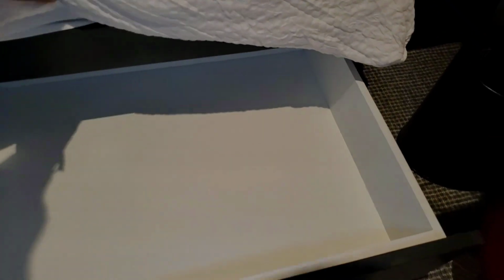Oh, so look what I just found. I found that there's light switches as well as additional outlets right next to the bed. Let me show you the storage underneath. So it is a nice size storage.